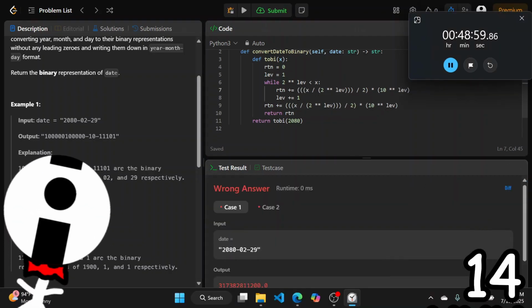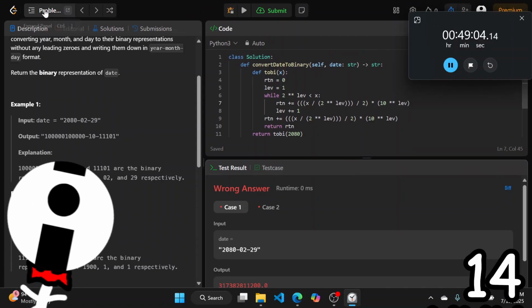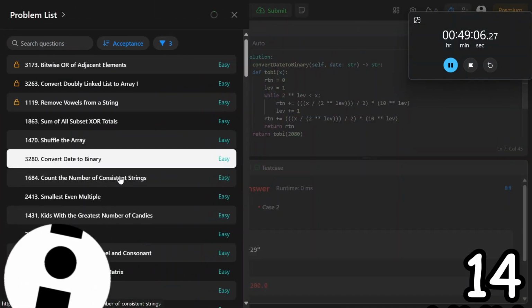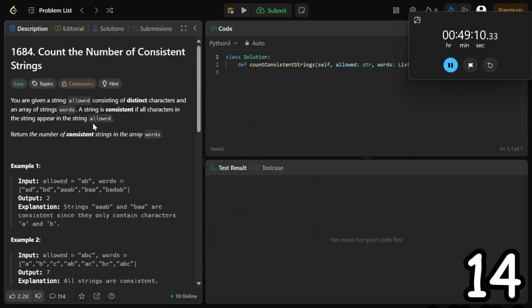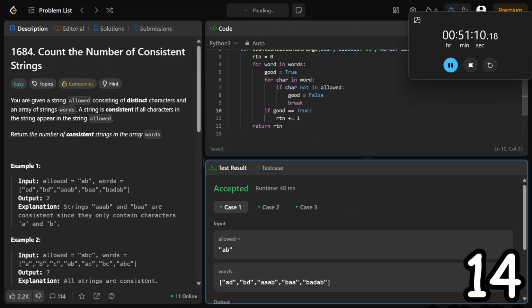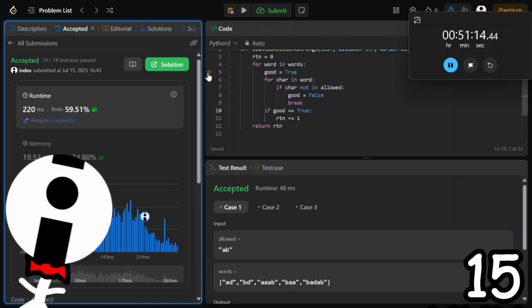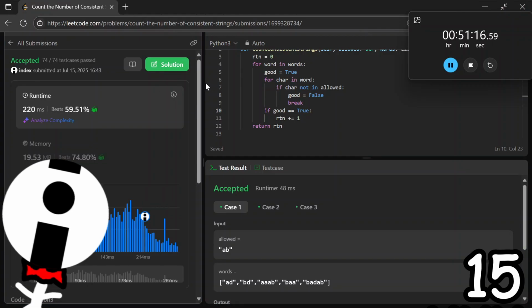Okay, I'm gonna be honest, I'm done with this problem. I spent way too long doing it and I've gone nowhere. Problem 1684 wasn't the easiest, but it wasn't the hardest. Once again, all I had to do was check to see if a word was made up of only the allowed characters.